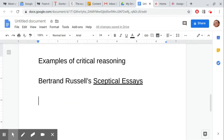That Russell really was exactly the kind of thinker that we're trying to emulate when we are trying to do critical reasoning, when we're trying to do critical thinking, when we're trying to engage in the kind of analysis, the kind of rigorous evaluation of claims about the world, about truth claims, about politics, society, philosophy, morality, social custom, and things like that.